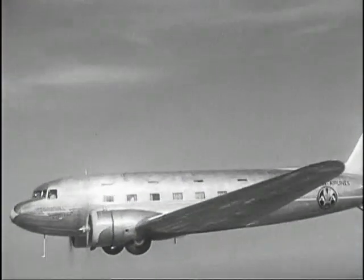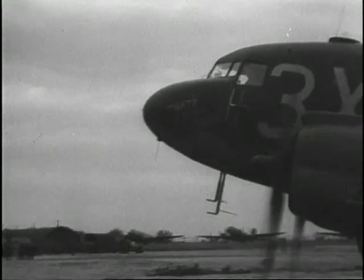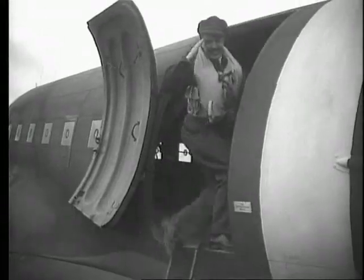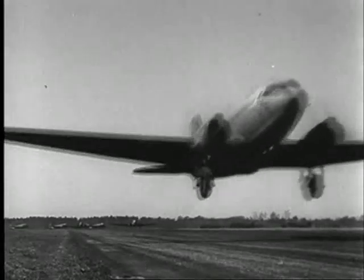It was born in 1935 as the revolutionary Douglas DC-3 airliner. To the American forces in World War II, it was the C-47 Goonie Bird. The British called it the Dakota. But whatever name you give it, this faithful workhorse helped fly the Allies to victory.